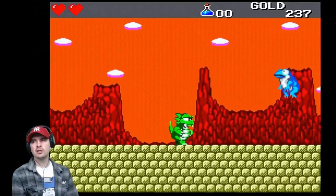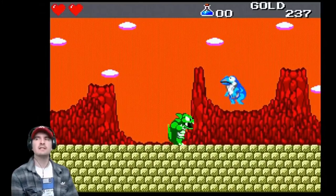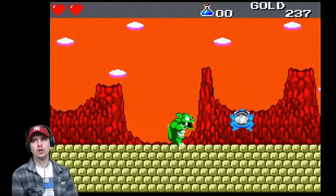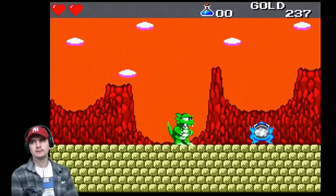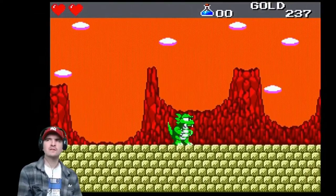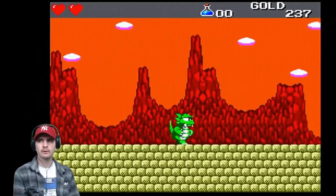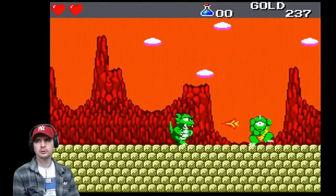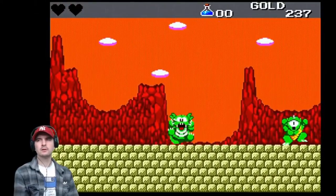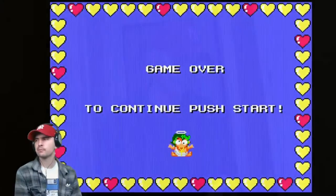They take a lot of energy away. They can get lots of heart increases. At the moment, I've only got two. Not a lot. I don't know. And he turns into that thing. I don't know how you activate potions. I have no idea. Right, one, two. Whoa! Okay, I wasn't expecting that. It took away all my energy there.